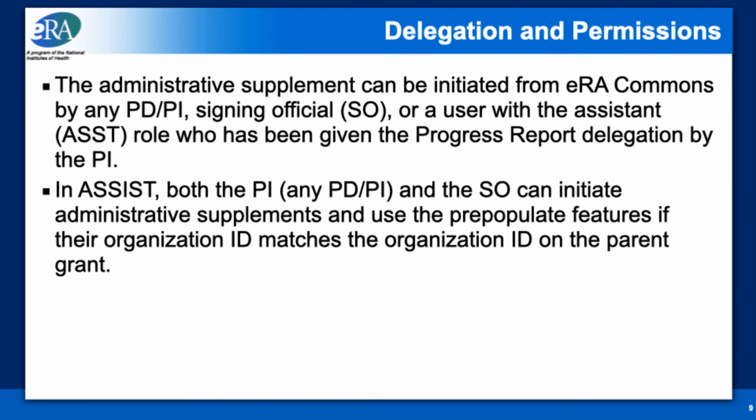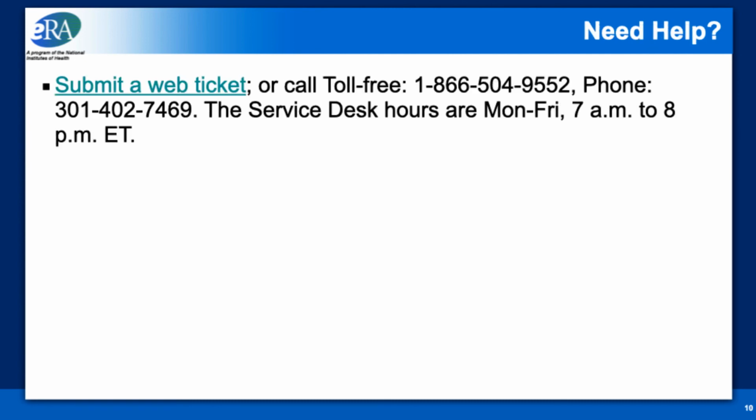The administrative supplement can be initiated from eRA Commons by any PD/PI, signing official, or a user with the Assistant role who's been given the progress report delegation by the PI. In ASSIST, both the PI or any PD/PI on the application and the SO can initiate the administrative supplement and use the pre-populate features if their organization ID matches the organization ID on the parent grant.